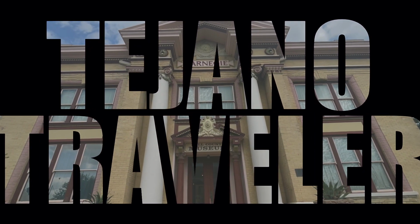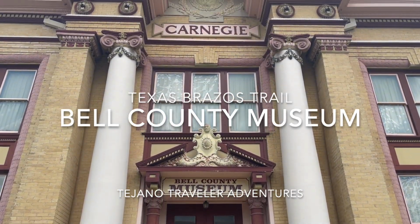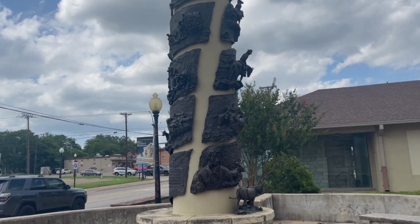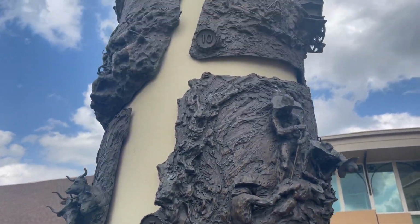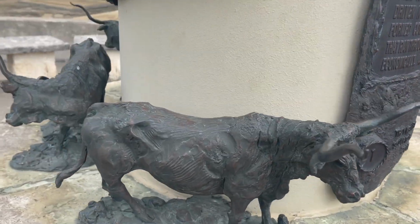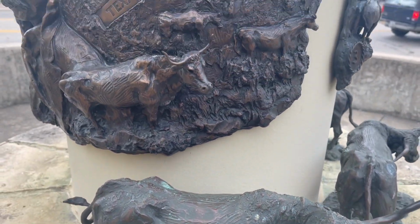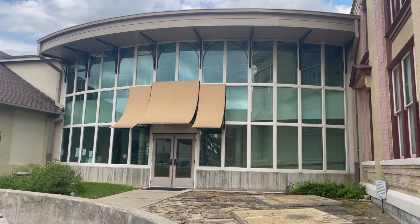I'm your host Wally, and today we are on the Texas Brazos Trail at the Bell County Museum. Now, this museum is in Belton, Texas, and it's in the old Carnegie Library. Right outside you see a monument to the Chisholm Trail, which is really detailed and really cool. We get a chance to see it. Every single little piece has history on the Longhorns and the Cowboys and the trails. It's pretty awesome to look at, especially if you know the history, and you can point out, oh, I know what that is. Oh, I know what that is.